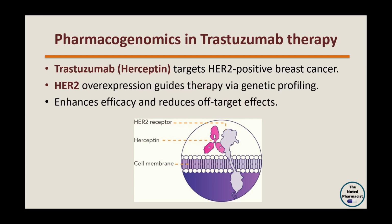Trastuzumab, a monoclonal antibody commonly known by its brand name Herceptin, is pivotal in the treatment of HER2-positive breast cancer, a subtype identified through genetic profiling of the HER2/neu gene. Overexpression of this gene predicts responsiveness to trastuzumab, which inhibits HER2-mediated cell proliferation. This precision-targeted therapy exemplifies the role of pharmacogenomics in personalizing cancer treatment, improving efficacy while reducing off-target effects. Genetic screening is crucial to identify patients who will benefit from trastuzumab therapy.